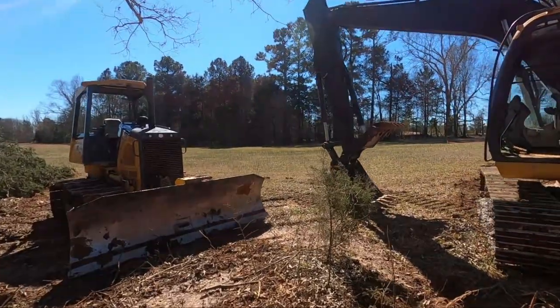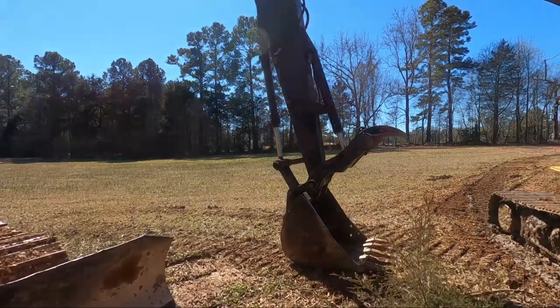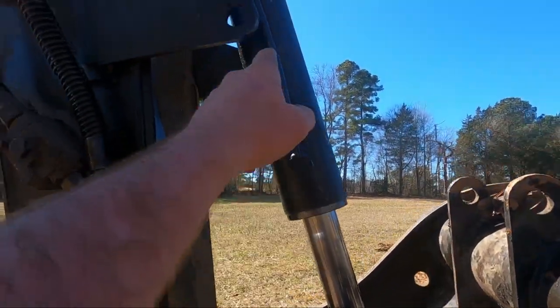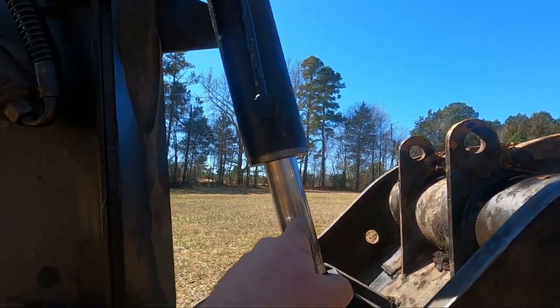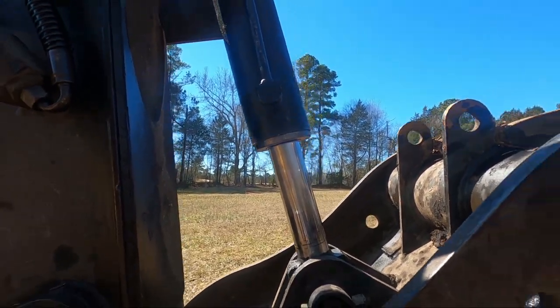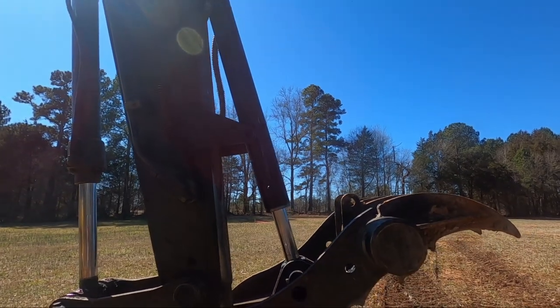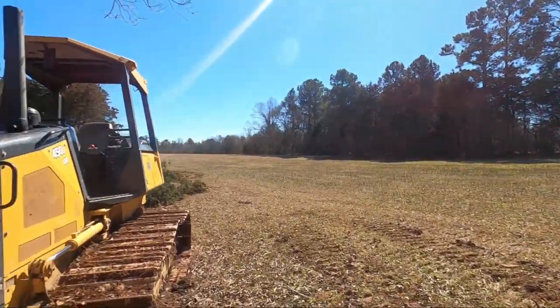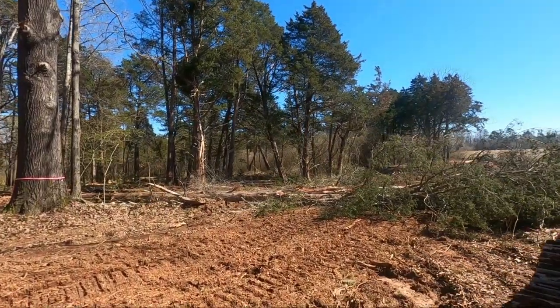So what happened, real quick, what happened to the excavator here? The bolt, the nut that holds this ram in there, it fell off. That's the second time it's happened. So they got a new locking nut on there, so hopefully that won't happen again. So we've been up here working on some other stuff.